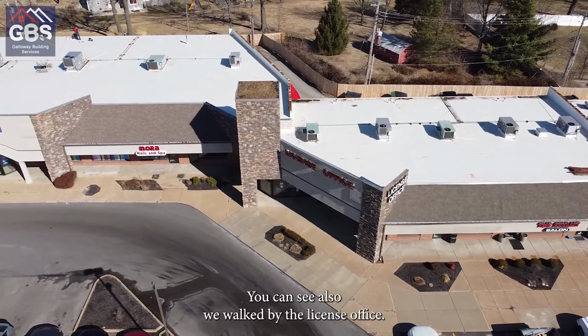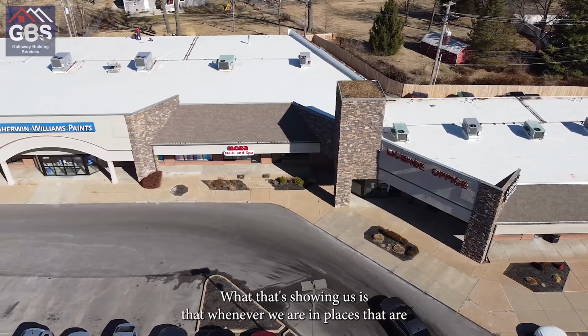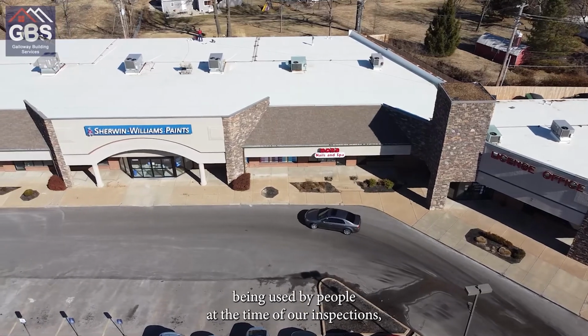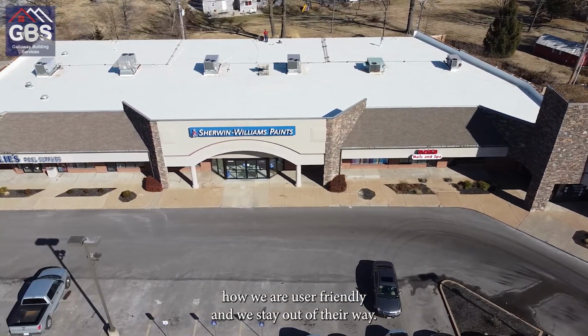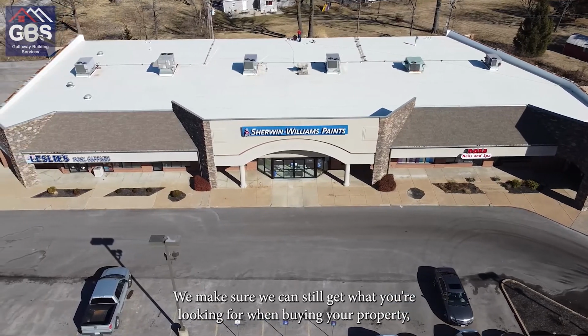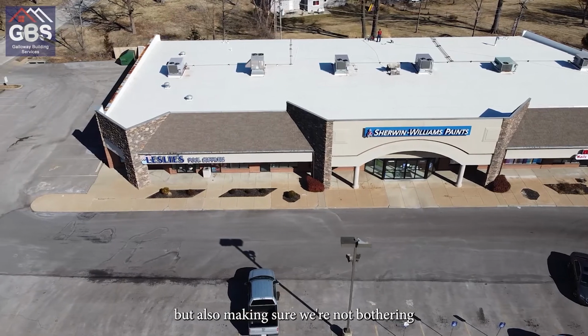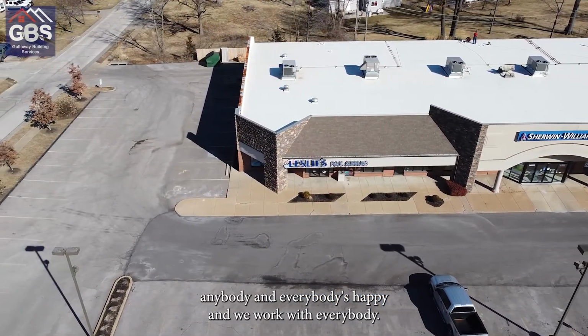You can see also we've walked by the license office. What that does is show us that whenever we are in places that are being used by people at the time of our inspections, we are user-friendly and we stay out of their way, make sure we can still get what you're looking for at buying your property, but also making sure we're not bothering anybody and everybody's happy and we work with everybody.